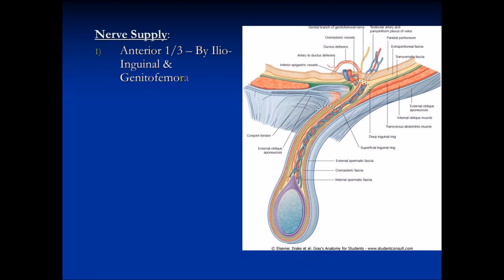Coming to the nerve supply, the anterior one third is supplied by two important nerves: the ilioinguinal nerve as well as the genitofemoral nerve, which convey fibers from the L1 segment. That's why whenever there is radiating pain developing in the loin, especially kidney pain or renal pain, it extends all the way from the loin up to the groin and even to the scrotum, as though the pain is coming from the testis. So this is by the ilioinguinal nerve as well as the genitofemoral nerves.